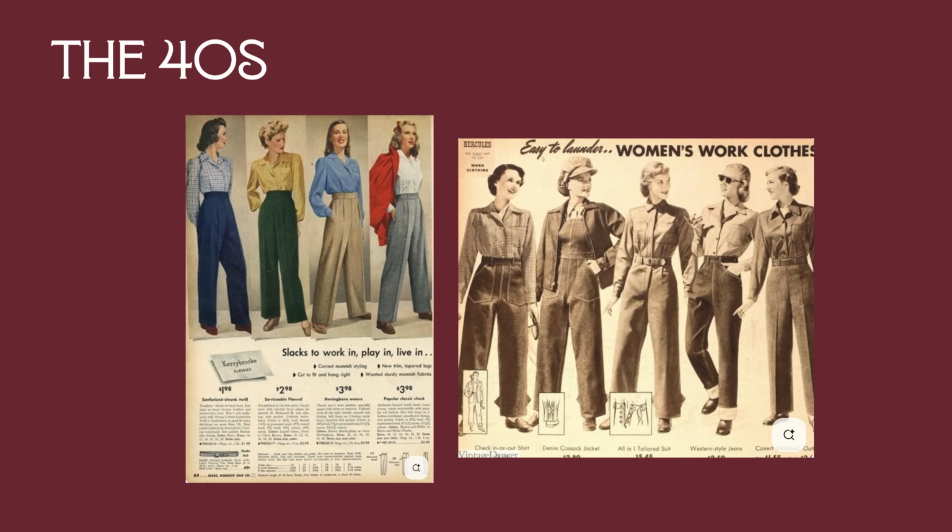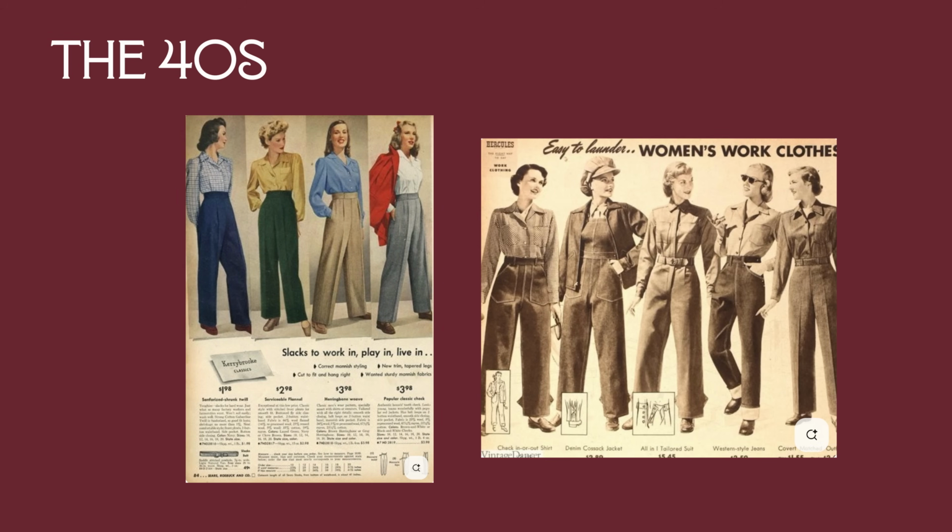Then we move into the 40s. During the 40s, we had World War II, so things went a little bit more conservative. And we can see that the trousers were a little bit more used because they were more comfortable to do day-to-day jobs. We see the legs getting narrower, and we also see the first pair of jeans worn by women.